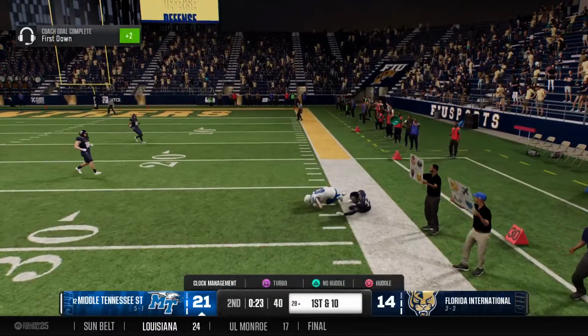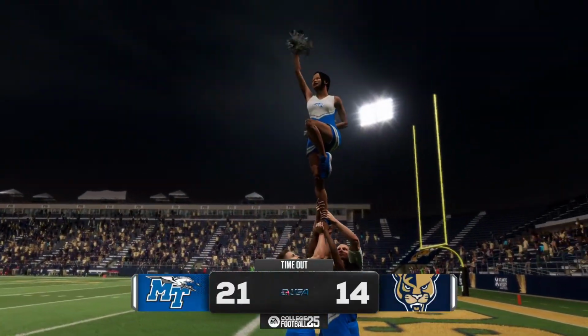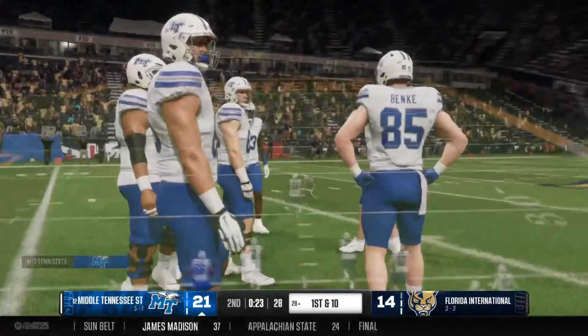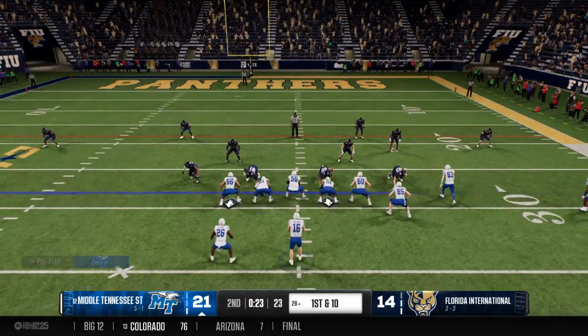Makes the catch. He's got enough. They've got it inside the 30. They'll mark it at the 28. It's first down. The offense wastes no time getting the timeout call. Now on the move at the 28-yard line on first down.